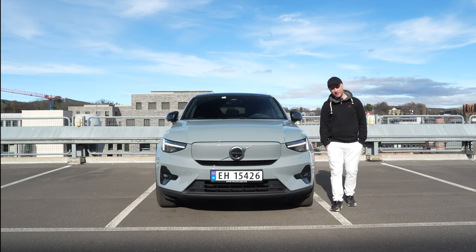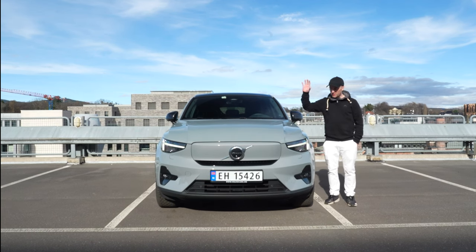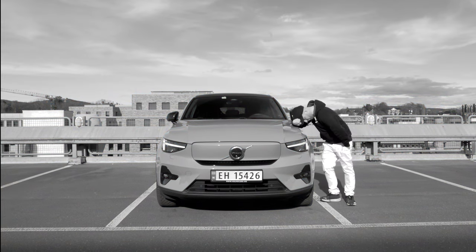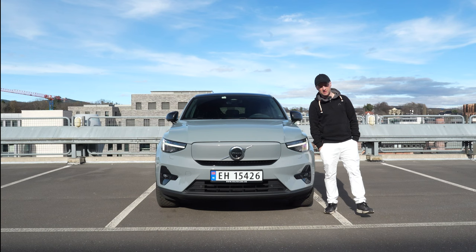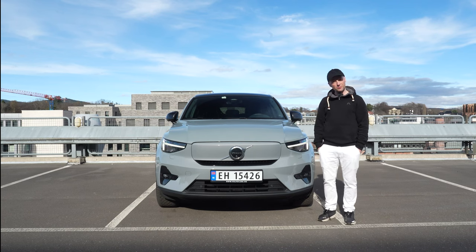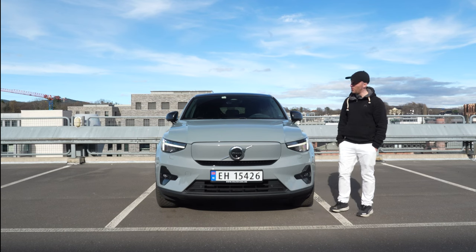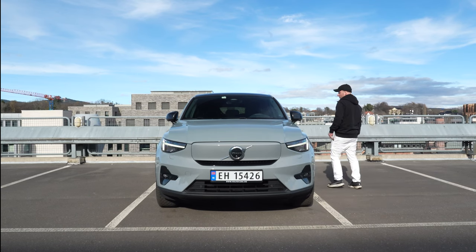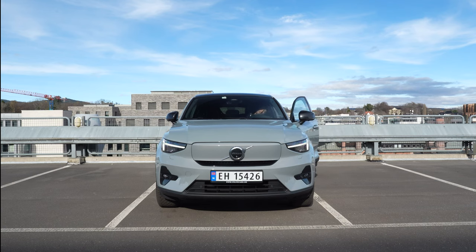So that was my top three bad things. Infotainment, slightly dated. The boring vapor gray. And then lastly, efficiency and range. So that was my bad things. Now we have to end with the most ugly thing with the EX40 or XC40 and C40. You know what I mean.